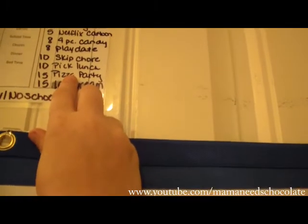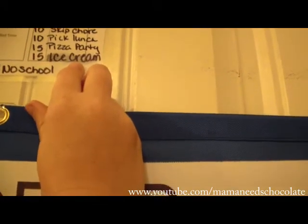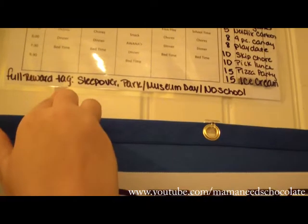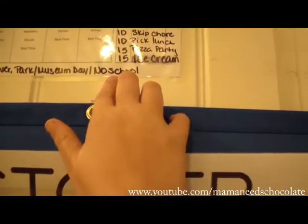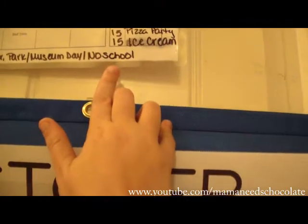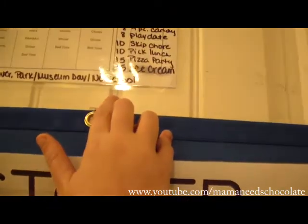15 tickets means we will order a pizza and watch a movie, or we will take you out to Sweet Frog or to get ice cream. A full reward tag means you can have a sleepover. We can either go to the park or the museum for the day, or you can have a no school day. Now, if you decide not to do schoolwork for that day, that's fine. You have to make it up at some point, but you can have a day of no school.